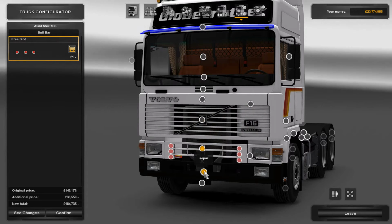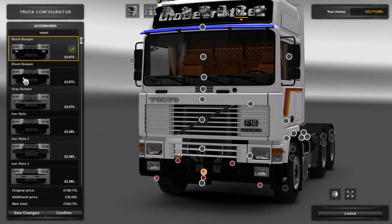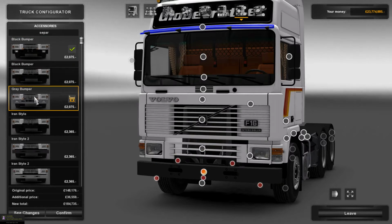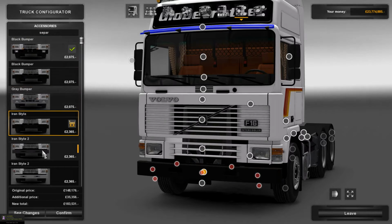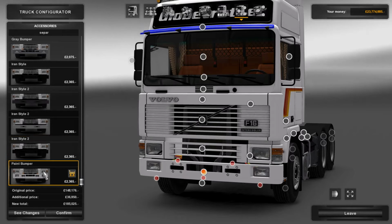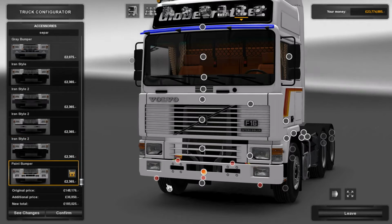This is really just to customise this truck. You can really do a lot. Now I like this because you can actually see what the bumper looks like on the truck. Oh, nice. The rays are nice. I like them. Yeah, they are good, aren't they? Paint bumper.